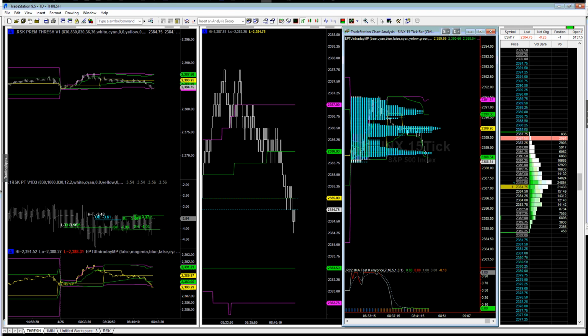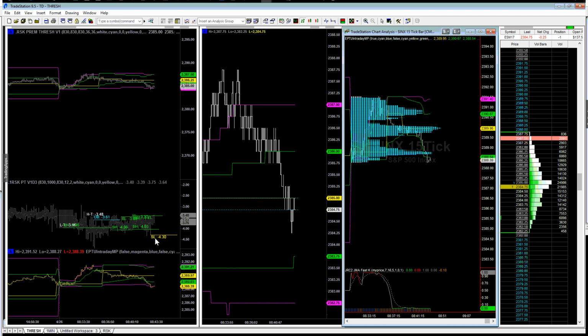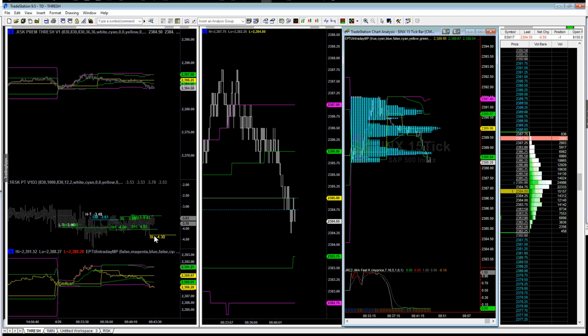And now we've dropped below the POC from yesterday. And we're liable to get a little bit of a bounce in here. It's a slightly higher low here. Yeah, this is going to bounce a little bit.